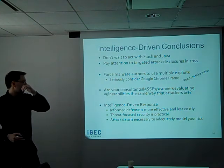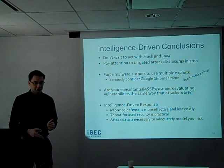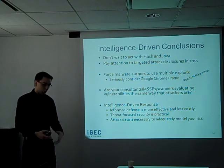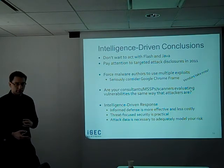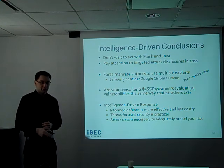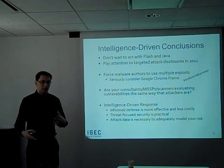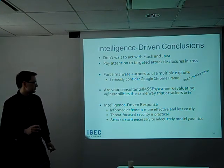So to sum up, my immediate recommendations are don't wait to act on Flash and Java. They're still the quickest way to install malware on all computers. Pay attention to targeted attack disclosures in 2011. They're only gaining steam in terms of the quickness in which they are abused in massive attacks. If you're a vendor or a corporate defender, in order to gain the most benefit out of your defenses, you want to force malware authors to use multiple exploits to compromise your environment. So seriously consider things like Google Chrome Frame or other sandboxes like Sandboxie, or vendor products that may claim to do the same thing, but watch out for those, test those first, because a lot of them don't actually do what they say.